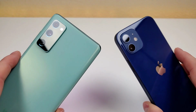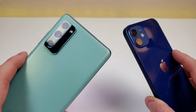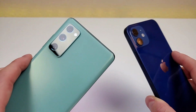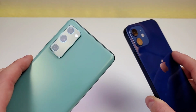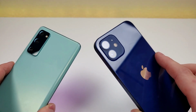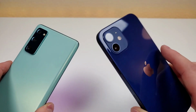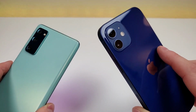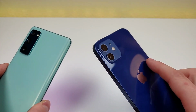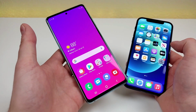Now taking a look at the camera modules on both phones. With the S20 FE, we have a triple camera setup. So there's a 12 megapixel main camera, a 12 megapixel ultra wide angle camera, and an 8 megapixel 3x optical zoom telephoto camera. Whereas with the iPhone 12, we have a dual camera setup with a 12 megapixel main camera and a 12 megapixel ultra wide angle camera. So there is no telephoto camera here with the iPhone 12. And if you do want to get that feature, then you are going to have to get the iPhone 12 Pro.